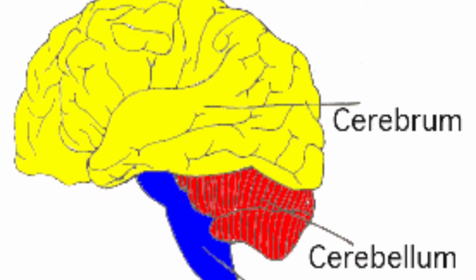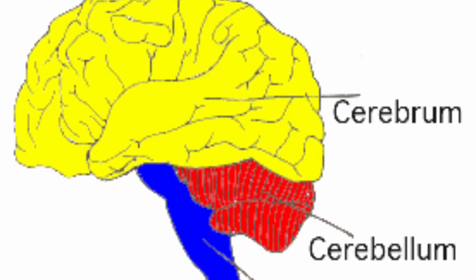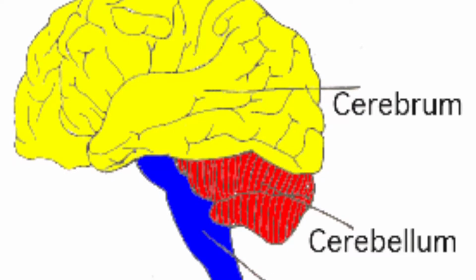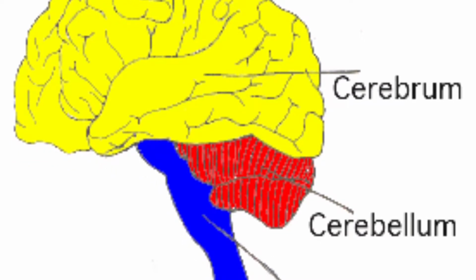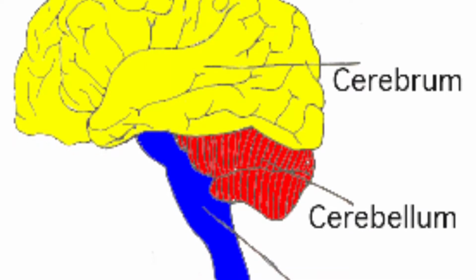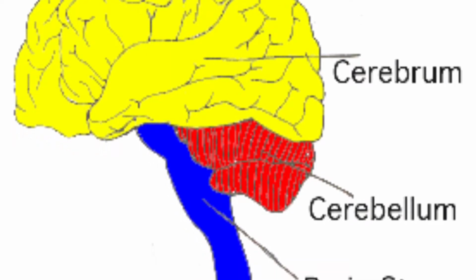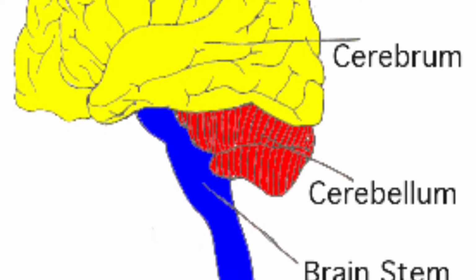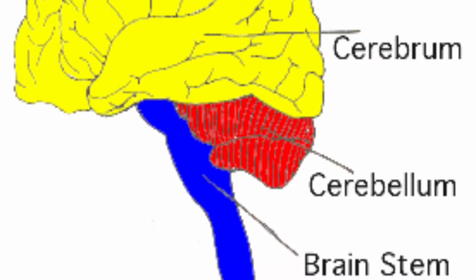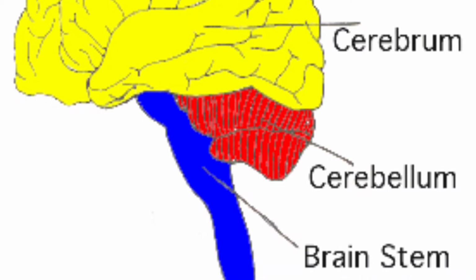The cerebrum is the biggest part of your brain. It is located at the very top of your brain. Your cerebrum controls our intelligence, our personality, our memory, our speech, and our ability to feel, move, and see, among other things. The cerebellum is at the bottom of the brain. It is responsible for balance, movement, and coordination.